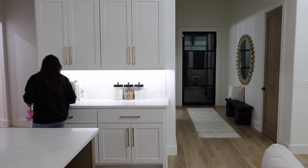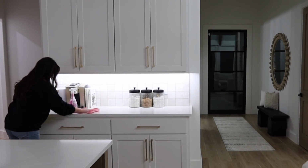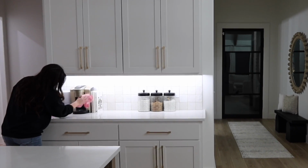But like I said, I use this multi-purpose cleaner on everything. I'm using it on countertops, I'm using it on wood, I'm using it on painted wood, I'm using it on coffee makers. You can definitely pretty much clean anything with it.